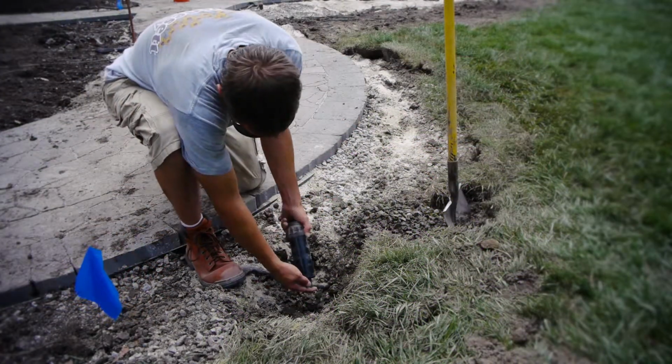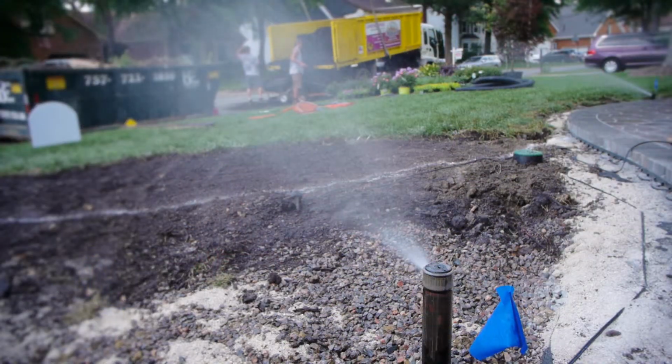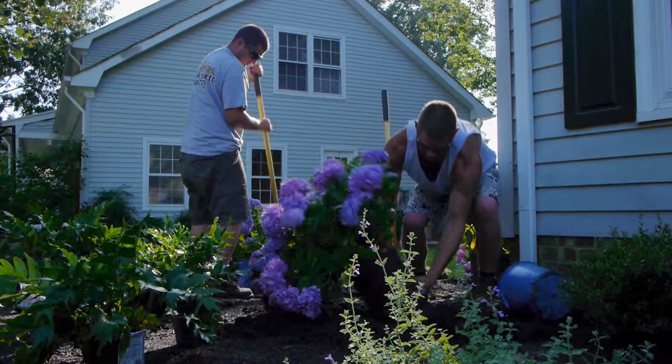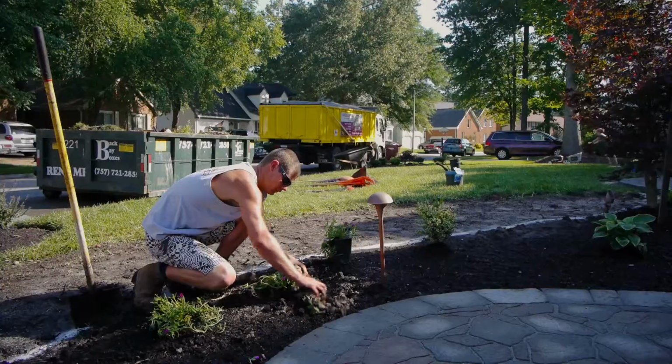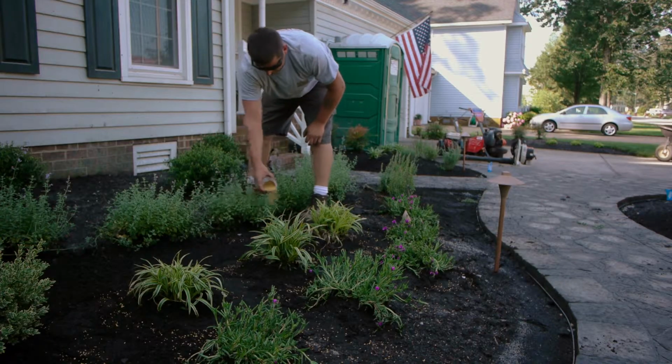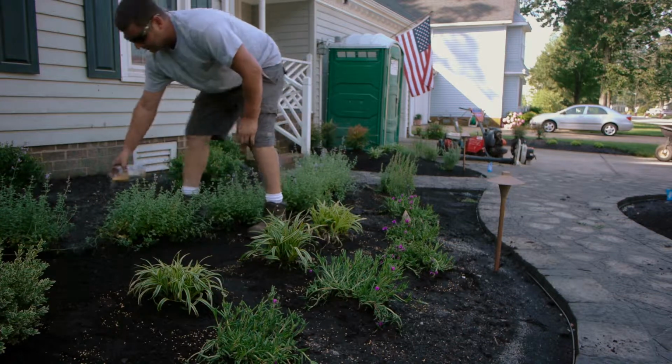We can also install an automatic sprinkler system. After careful planting, we add a slow-release fertilizer that will last all season.